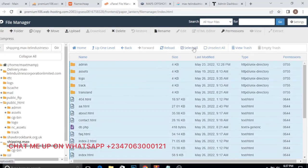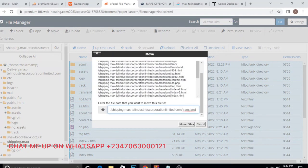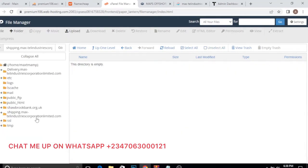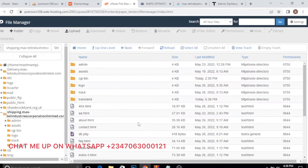Alright, let me move all these files to my subdomain. Okay, make sure you move to your public underscore HTML. So don't forget that. I'll quickly click on move files. Okay, so let me open this up. Awesome. You can see we have been able to move our files to our domain name, our subdomain.